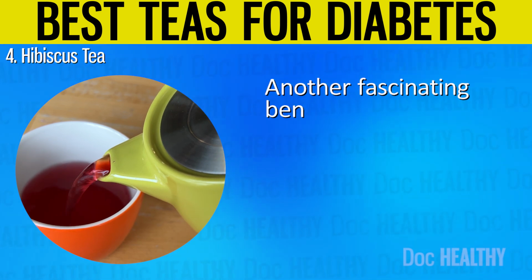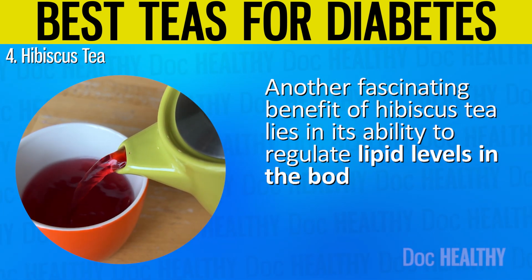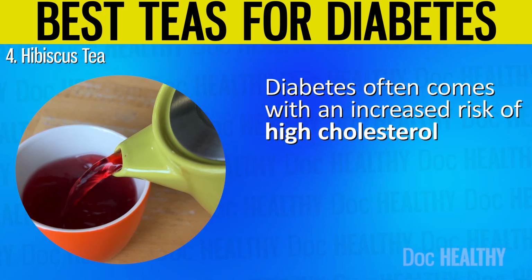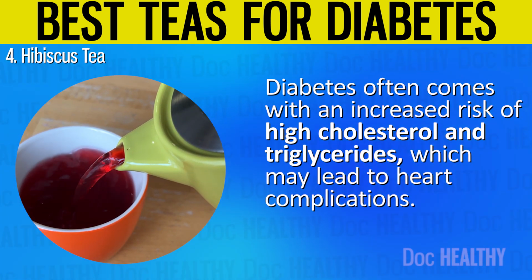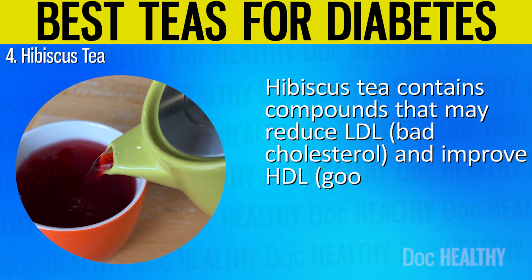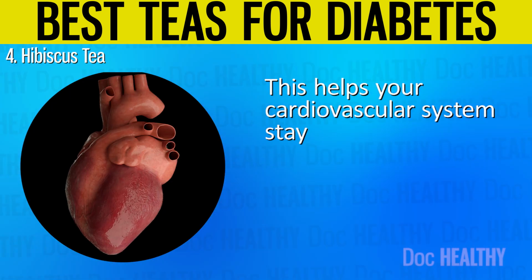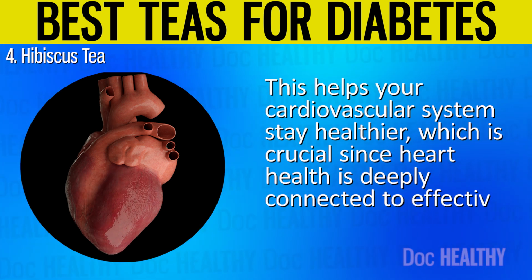Another fascinating benefit of hibiscus tea lies in its ability to regulate lipid levels in the body. Diabetes often comes with an increased risk of high cholesterol and triglycerides, which may lead to heart complications. Hibiscus tea contains compounds that may reduce LDL, bad cholesterol, and improve HDL, good cholesterol levels. This helps your cardiovascular system stay healthier, which is crucial since heart health is deeply connected to effective blood sugar management.